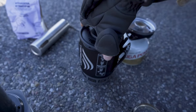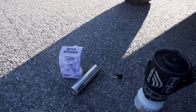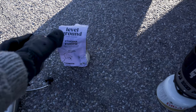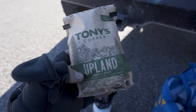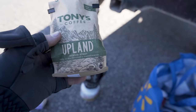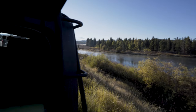But then here I use a Jetboil. Boils things really fast, especially if there's a lot of wind, and then an AeroPress. Then I'm feeling really crafty. Later on, I will grind some coffee in this guy with some back home coffee level ground. Right now I'm using Tony's coffee, and it's from Oregon, I believe. And it's already pre-ground, and that allows me to just be really quick because I need to get back out and start shooting. So, time to get back out on the road.